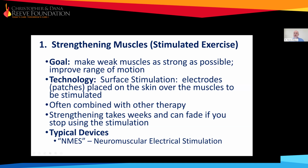A TENS device has a lot less current. It's just trying to provide sensation that helps with pain relief. So if you want to get the muscles to contract, you need a little bit more stimulation, and that's what an NMES device does.